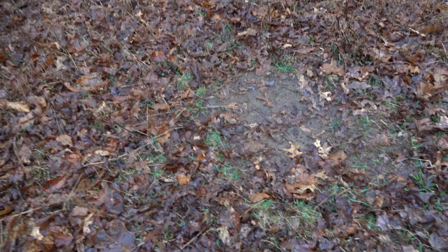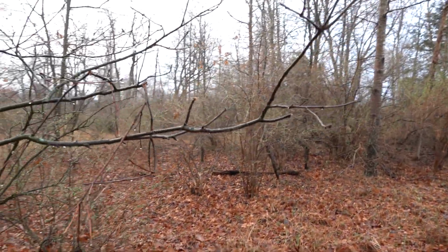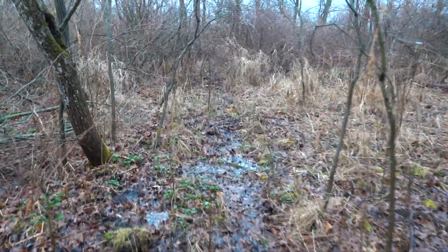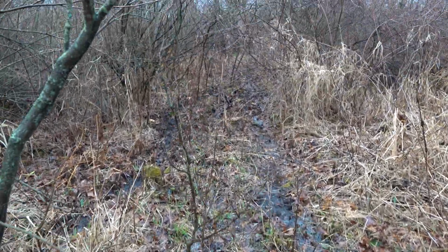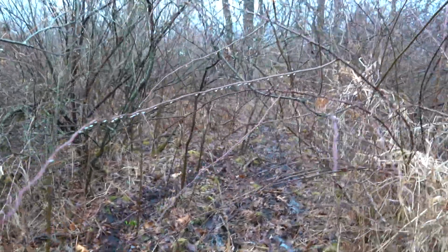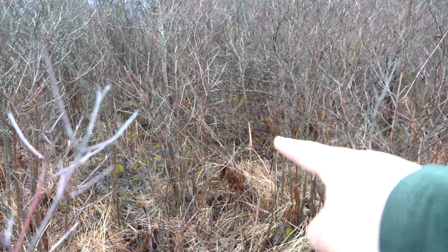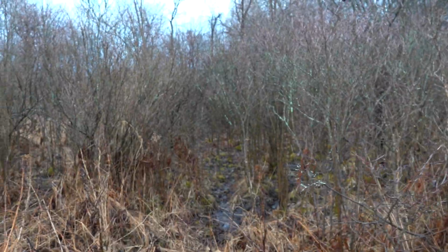Pretty good looking scrape. There's a couple small rubs back in there. Oh, another scrape. Oh, cool. Pretty good trail here. Hasn't been used in a while, but I don't see any human sign. There's no clippings or cuttings or boot tracks. Rub there, a little better rub right there. Looks like a pretty nice rub back in there.